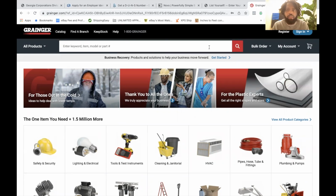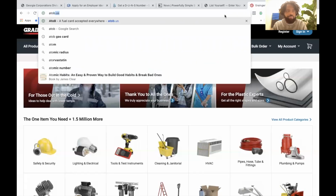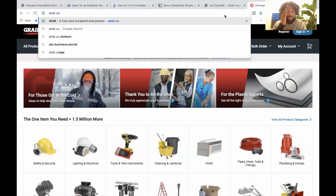All right. Another one is, let's get into a gas card. Every business needs some type of fuel. Even if you're e-commerce, you still have to go to the post office. You have to go pick up shipping supplies. Most businesses, you drive back and forth to work. You might have drivers, you might be a fleet, you might be in trucking.